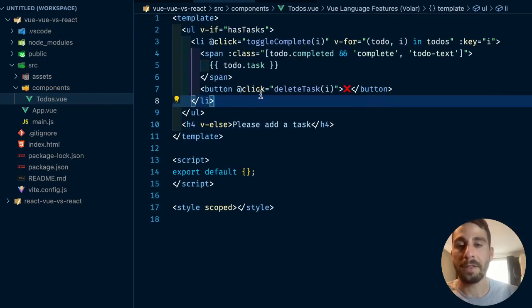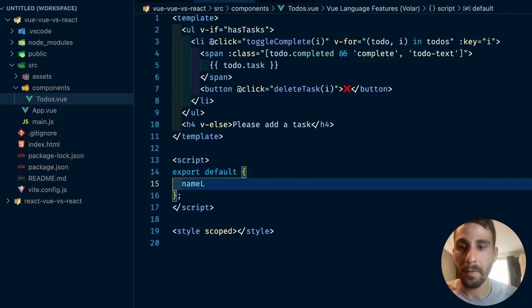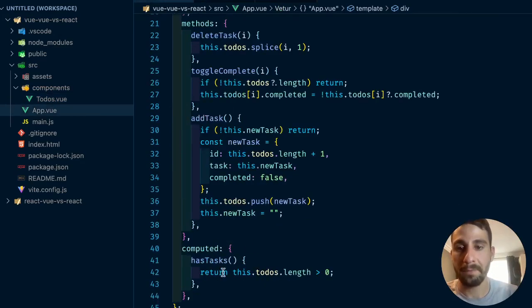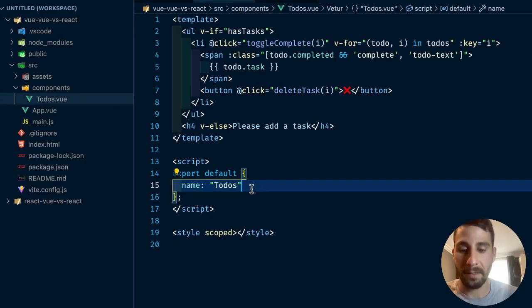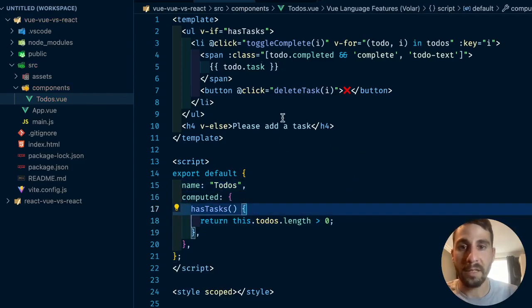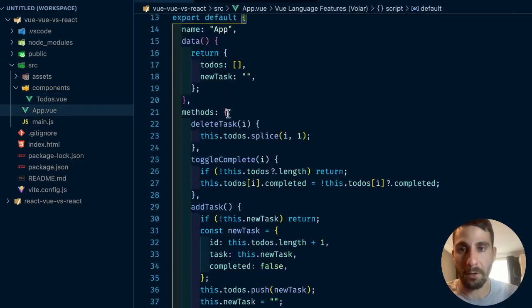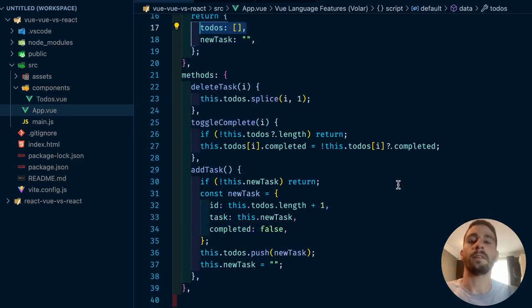So now we're going to have to take all of the things from that other one. Let's give it a name first. The name is todos. So now we're going to need this hasTasks computed property. We can just cut all of this out of here and we'll paste it in right here. All right, so we're also going to need our todos array. So we'll go ahead and take our todos array. We can cut it out of here. As a matter of fact, what I'd like to do is I'd like to leave the todos on the top level.